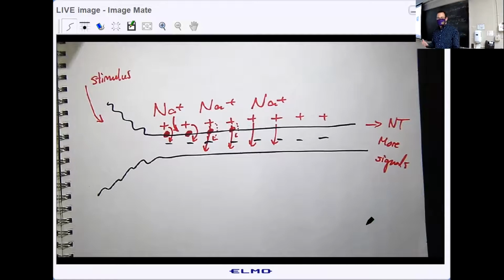The word action potential is super cool, sounds neat. Don't let it intimidate you or anything, though. It's just basically sodium flowing into the cell, that's it, essentially.